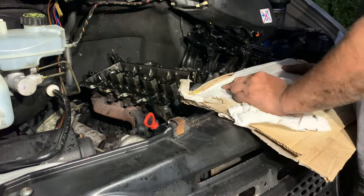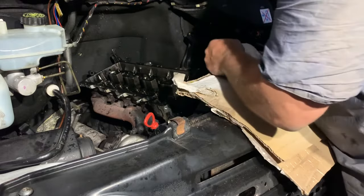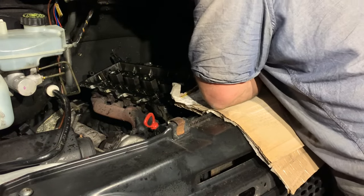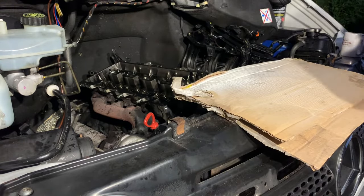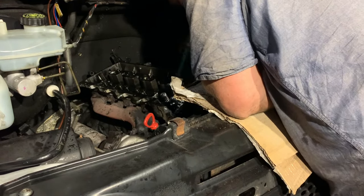Right, let's see what happens. It's basically, I have a slightly stubborn turbocharger bolt on one side. There's a couple of little bolts in the front here I've got to take out. That'll make a little bit of difference, won't it? It's now going to be loosely tight because I've let the rest of it off.